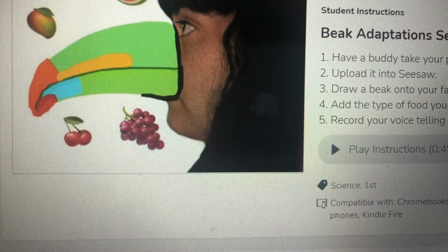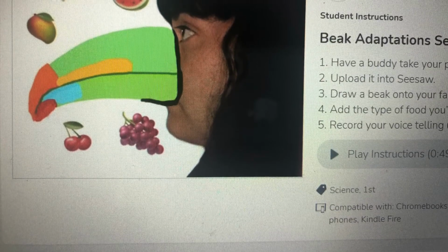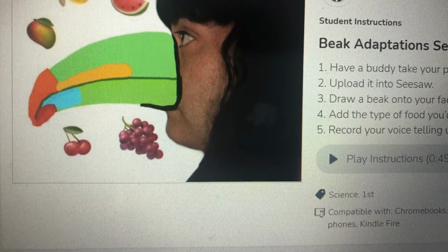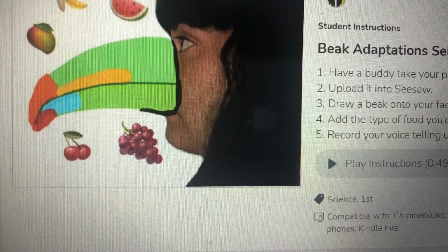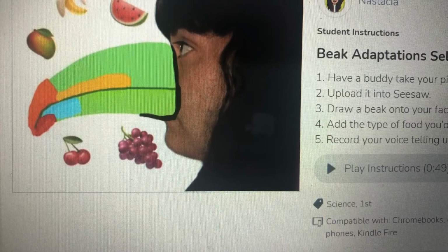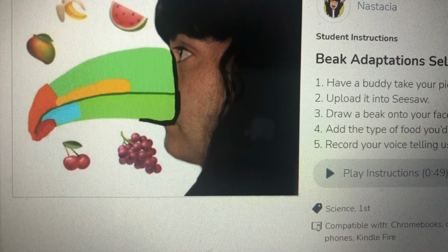Now that you learned a little bit about beaks, I'd like you to complete the Beak Adaptation Self-Portrait and post it on Seesaw. Be creative in what kind of beak you put on your face, but then show me the food source. Your beak should be just the right tool to eat that kind of food that you show me. I can't wait to see it.